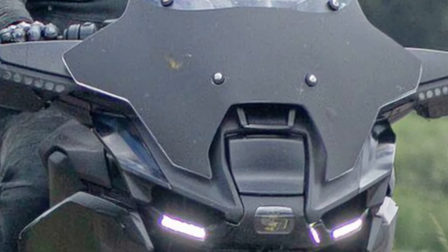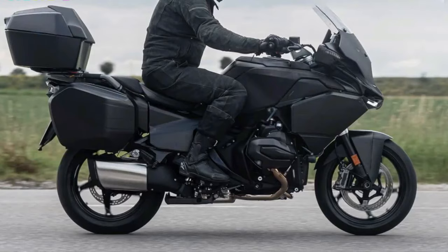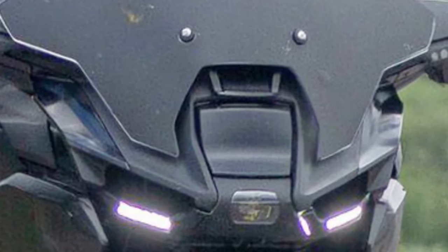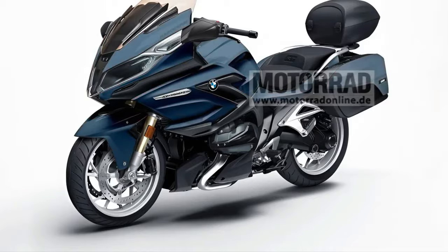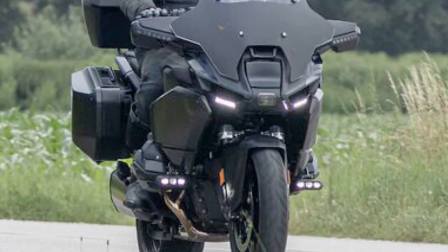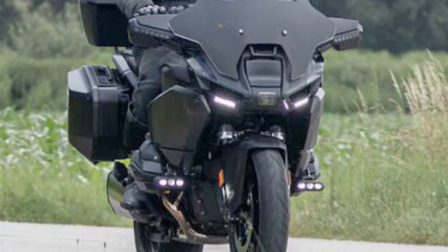The 2025 BMW R1300 RT is set to redefine the touring motorcycle segment with its blend of cutting-edge technology, performance, and comfort features. As BMW Motorrad's flagship touring bike, it promises to deliver an unparalleled riding experience across long distances. Here's an in-depth look at what the 2025 BMW R1300 RT has to offer.